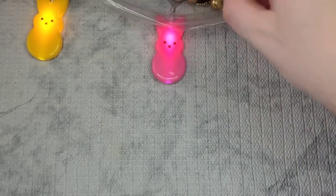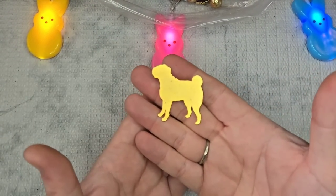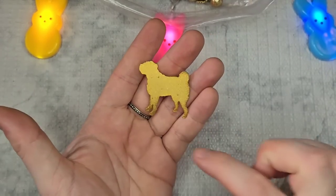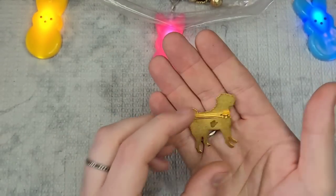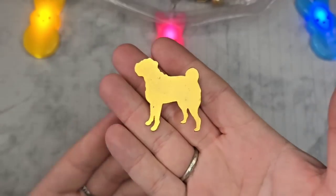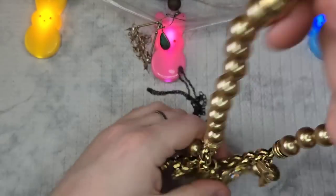All right. Next, we have a little, I think this might be a bulldog. Really cute. Little cutout of a dog. It is a matte gold tone. It does have a little bit of wear. It looks like it might be marked something on the pin. I cannot make it out. It does have some wear. Let's just do $2 on it. It's really fun.